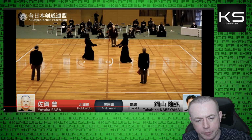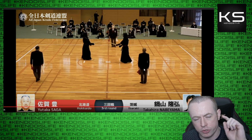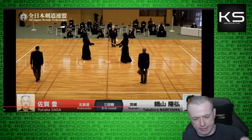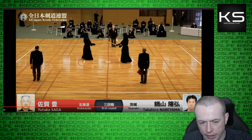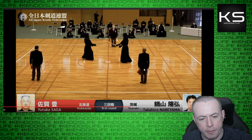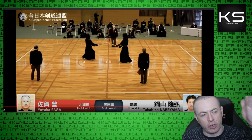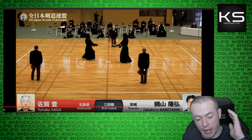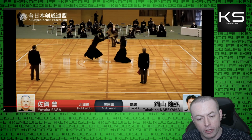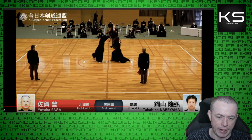So the interesting thing here is watch Nabeyama Sensei's body as he responds to Saga Sensei's men strike. He starts to look like he's coming for men. And Saga Sensei is like, yes, this is mine. I've got the initiative here. I'm taking this men. And look how he starts to come forward. But actually, it's men kaishido, and it's perfect men kaishido.